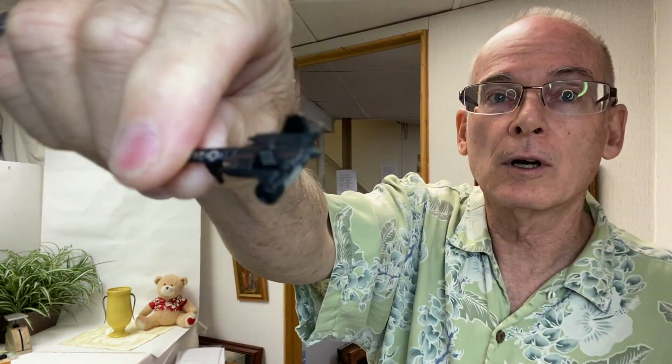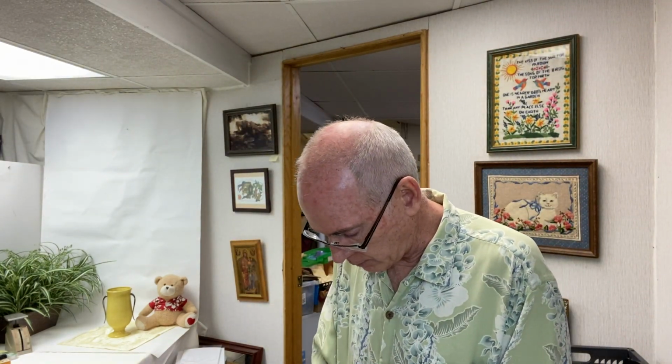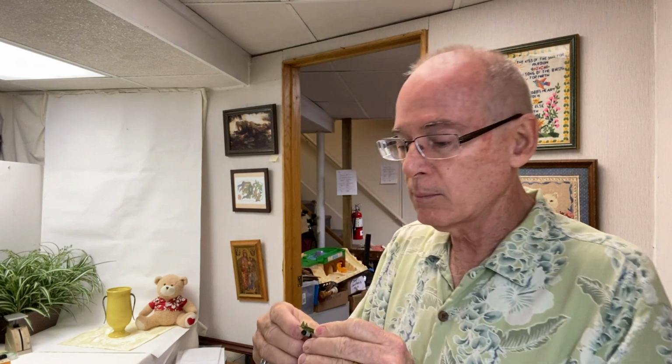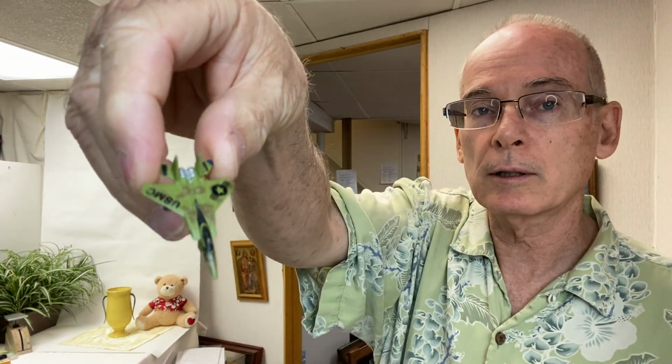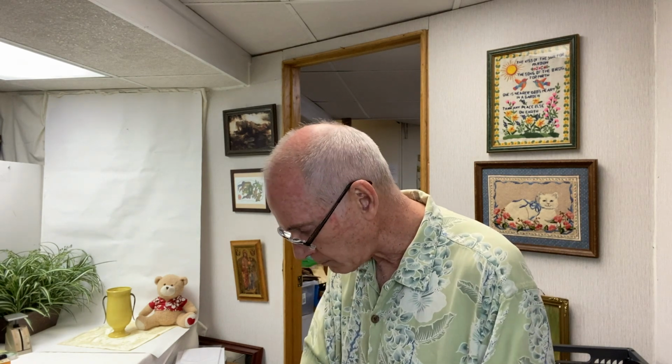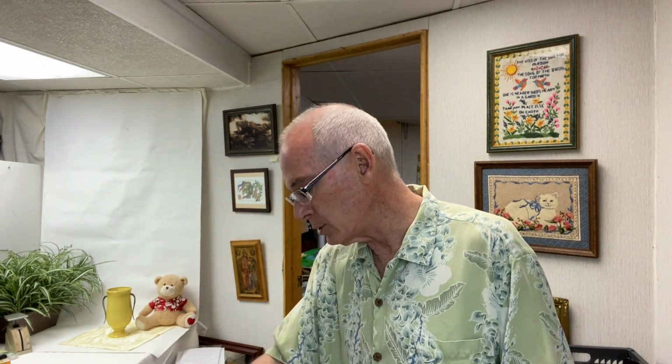What I do with these, there's a whole bunch of planes and cars and different things. So I just put these in a little baggie, put them down at the Pink Elephant, and sell them. I sell a lot of these miniature things. Although these micro machines are actually pretty collectible, so I'll check them out on eBay first and see what they might go for.